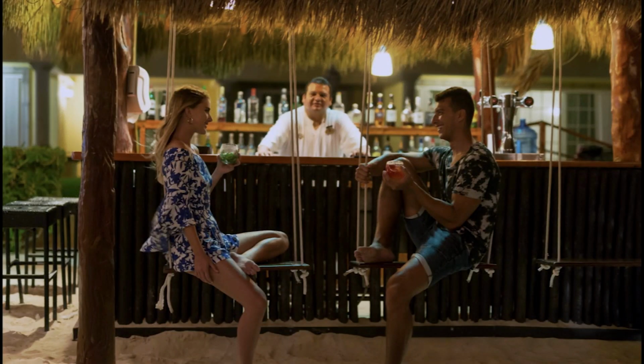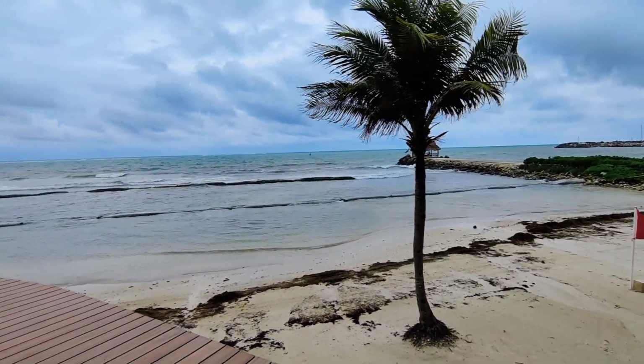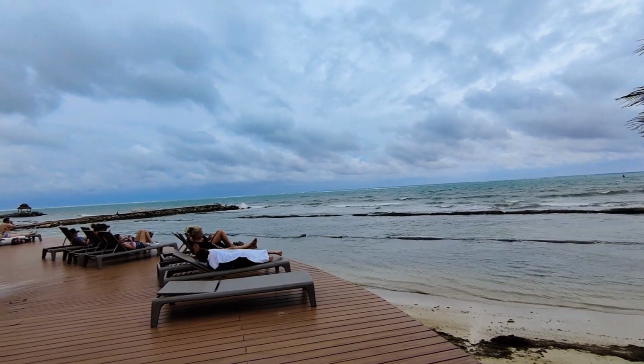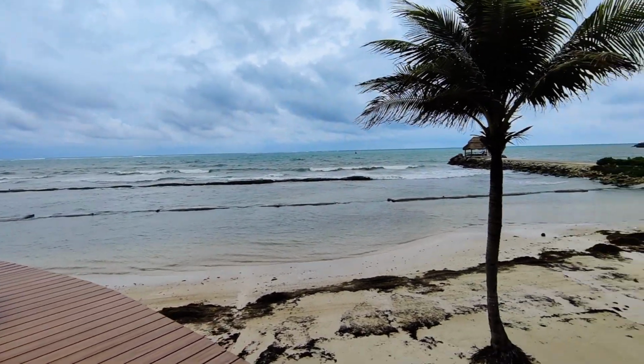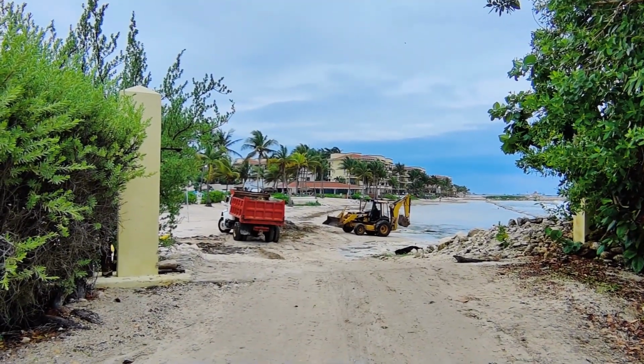The Scaramanga bar is right on the beach. It's open daily from 9 a.m. to 11 p.m. Picture yourself on a swing sipping a cocktail by the ocean. When it's not storming, of course. Unfortunately, our last visit was during a tropical storm, so this beach bar didn't open all week, but we have enjoyed it in the past many times.